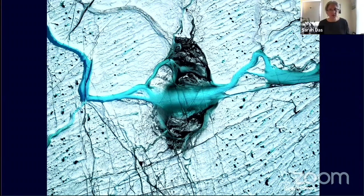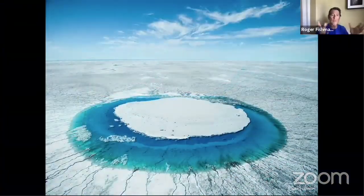And so you have the nutrients that are available from these dark materials. You have the microbes themselves creating sort of darker mats of material. And then you have that accelerating the melting by allowing the sunlight to melt even more water. So it really builds on itself. Yeah, for me, everywhere I go, you just see more energy and more life.